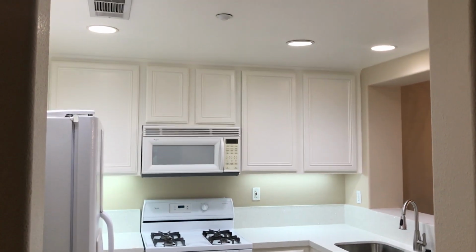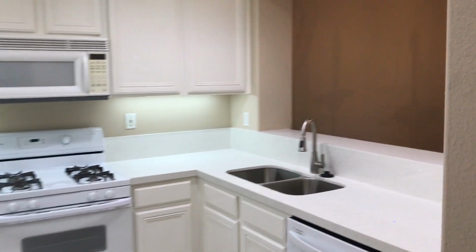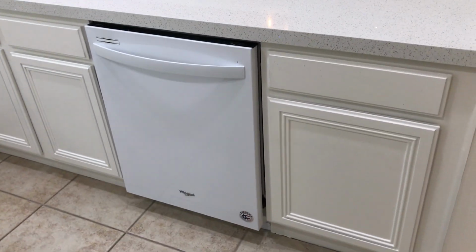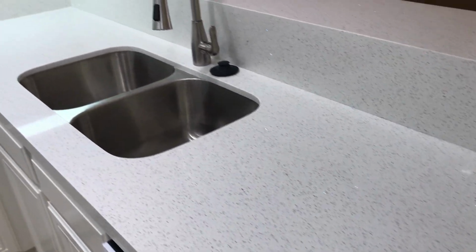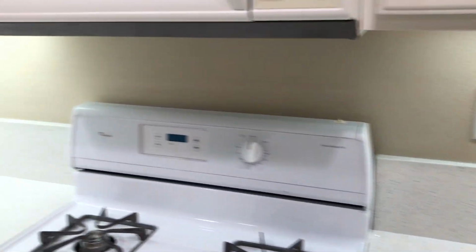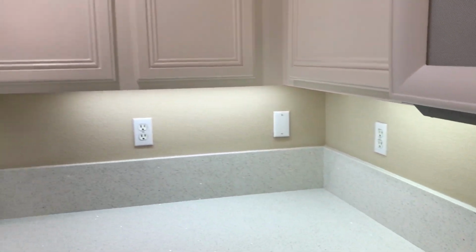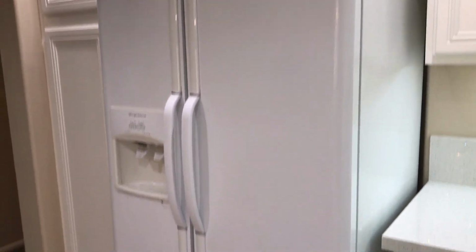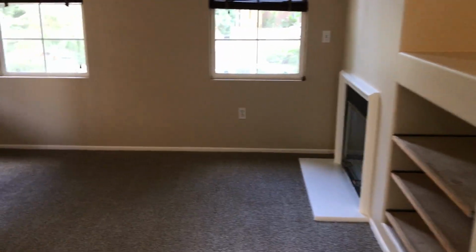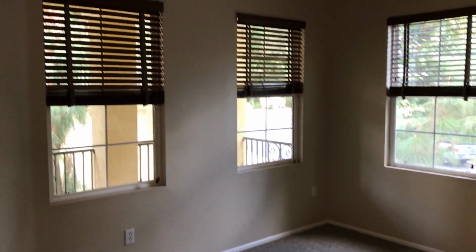See if I can get you a nice full look. Does have a nice little viewing window into the formal dining room. So here are the countertops in case you were curious. Really nice clean look. Does kind of go up and act as a backsplash as well. And then you have your fridge as well. And then just outside of the kitchen is the living room area.